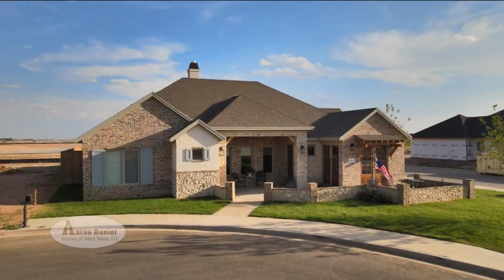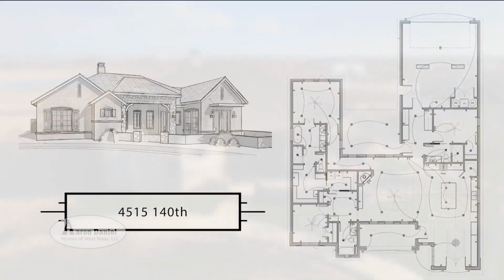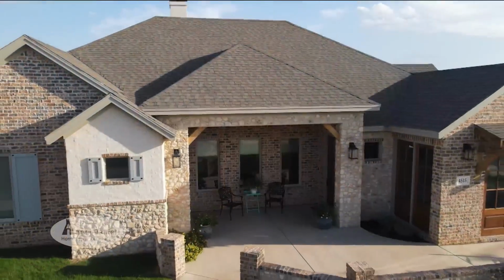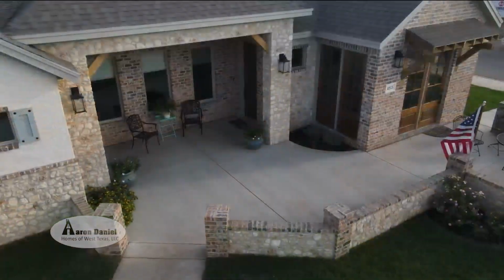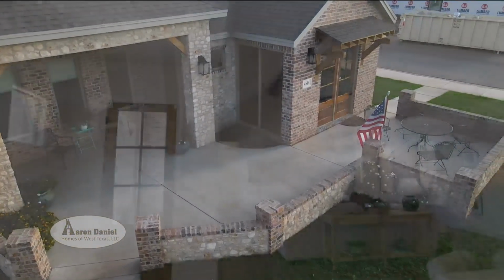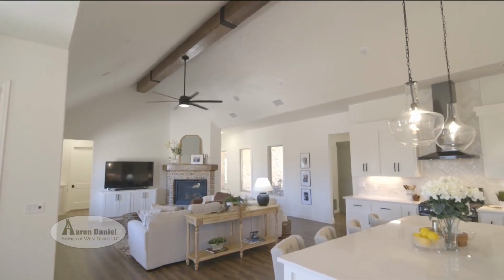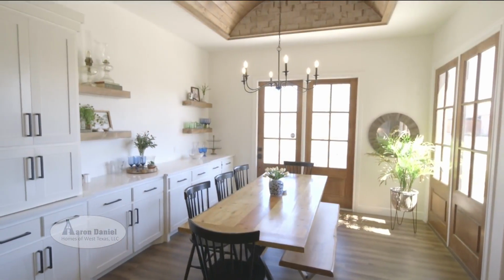Bryce has just finished this custom home in Stratford Point. It is a 2,280 square foot, 3-bedroom, 3-bath, 2-car garage home located on a cul-de-sac. All of Bryce's homes have great curb appeal, including this home with its oversized front porch and patio. Great for enjoying those West Texas sunsets. Entertaining family and friends was a key factor with these homeowners, and as soon as you enter the home, you can tell by the open concept living, dining, and kitchen area.